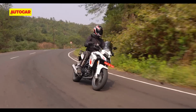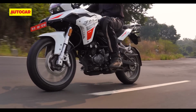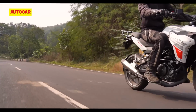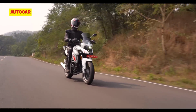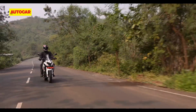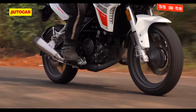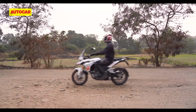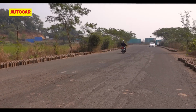In fact, we had a couple of instances while lightly braking over some bumps in the road where the ABS suddenly kicked in very aggressively. This turned the brake lever hard and significantly increased the stopping distance. That's not a very nice feeling, and it's something Benelli needs to improve. On the bright side, the suspension is set up quite well, and it absorbs bumps and broken surfaces in a manner that makes the TRK a rather comfortable bike on our roads.